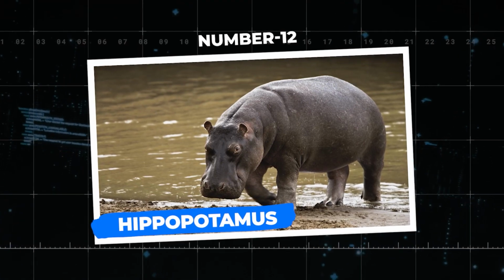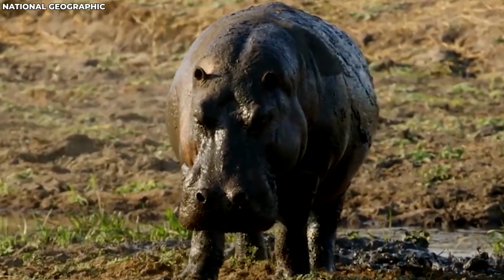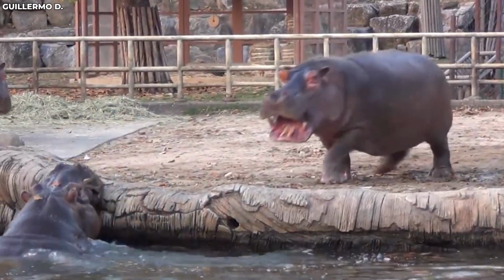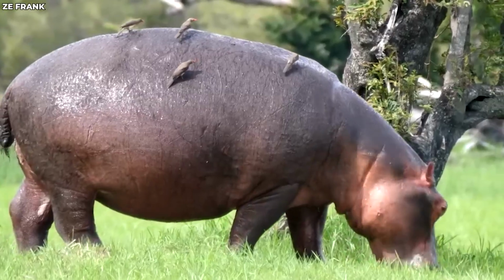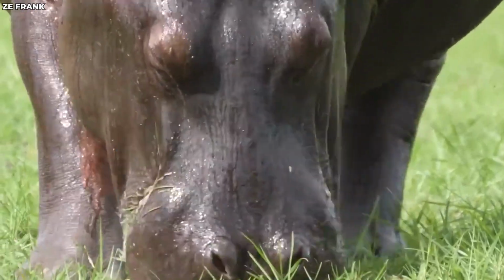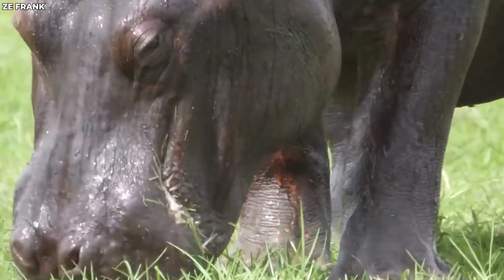Number 12. Hippopotamus. Living in the hot sun all day can be tough for hippopotamuses, but they have a smart way to protect themselves. They can sweat just like humans, but more interestingly, the sweat they produce looks like blood. It's, however, not actual blood. It's a pigmented fluid that works like excess sunscreen and a topical antibiotic.